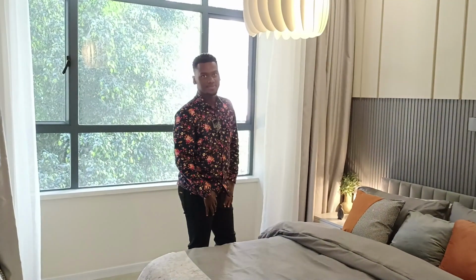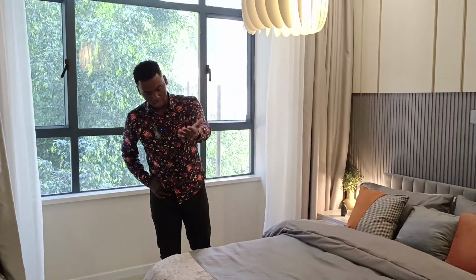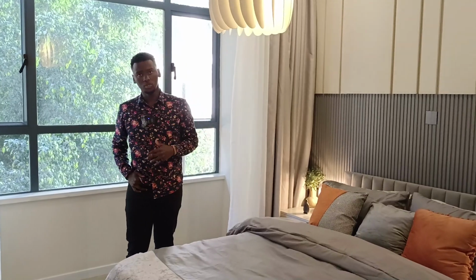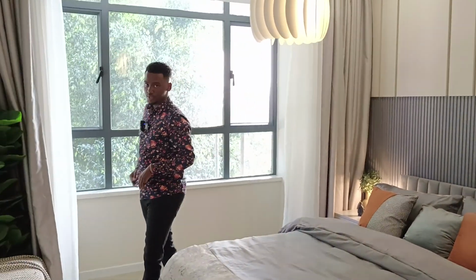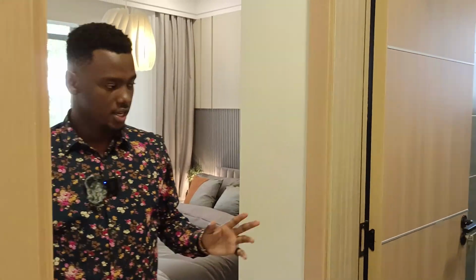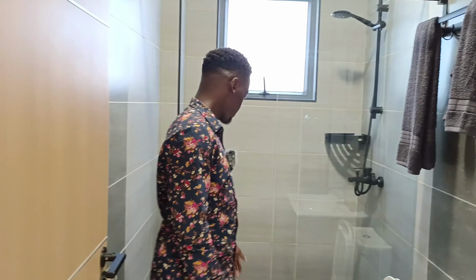Unfortunately, they don't come standard. But if I'm to live in this house, I will make sure I pay for that extra. Remember, everything that you see is not standard, but if you want to have it, of course, at an extra cost. So towards the entrance over here is the bathroom, of course your water closet.